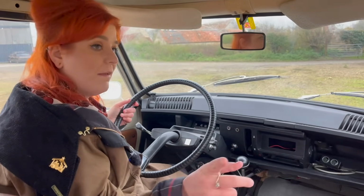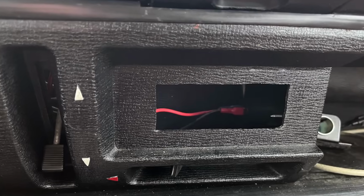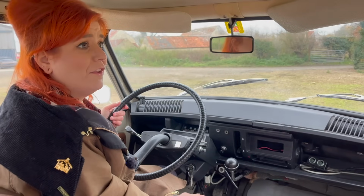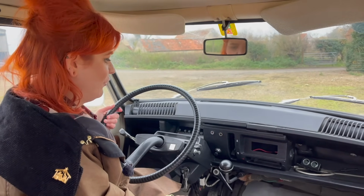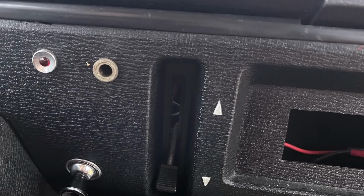Now, there is one thing missing, which I have noted, is the ashtray, but I'm sure with 1.8 million of these being made, I think you'd be hard pushed not to find an ashtray to pop in. You've also got your heater. Now, this is really interesting.